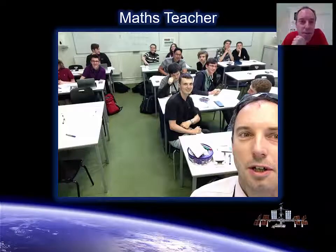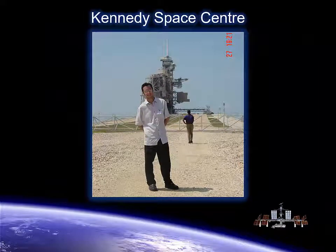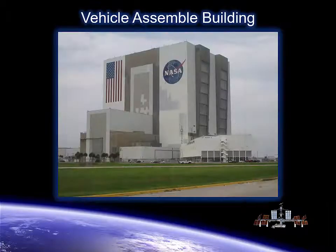Here's a picture of me with one of my classes. The reason I know about space is because back in 2003, I went on a teacher training placement at the Kennedy Space Center in Florida for a week. Here's a picture of myself in front of launch pad 39. This is a launch pad from which Neil Armstrong and Buzz Aldrin took off from when they went to the moon. We also got to see the vehicle assembly building.